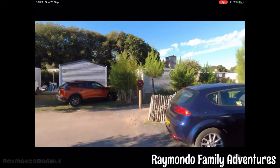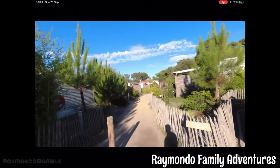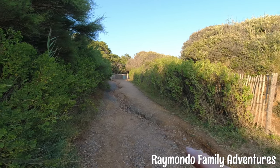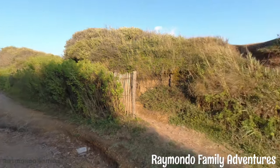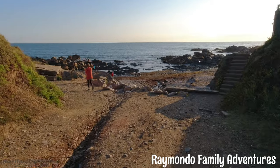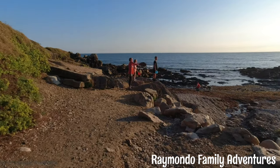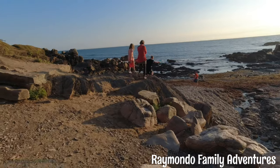If you want to go to the beach, you go down this path here. There's a gate with a beach access code. Just round the corner up there is Le Littoral's gate that you can get access from. And this is the beach where you can go rock pooling. I wouldn't swim in there personally. People do, but I wouldn't. But you can do rock pooling here, and that's what we're going to try and do now.